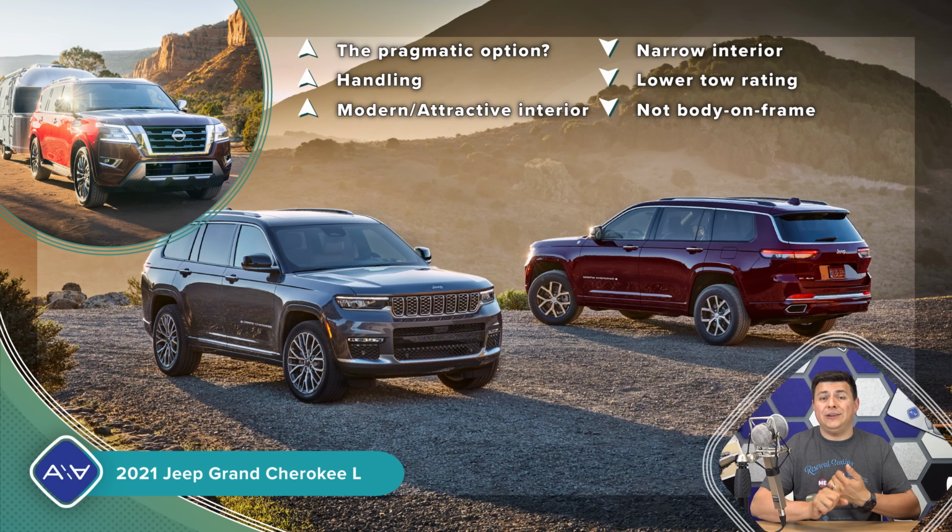If you want a Grand Cherokee L with 7,200 pounds of towing capability, it's going to be $10,000 more than the base-equipped Armada. If you want to tow 10,000 pounds, you'll be able to do that in the Wagoneer and Grand Wagoneer, but they're going to be a lot more expensive.